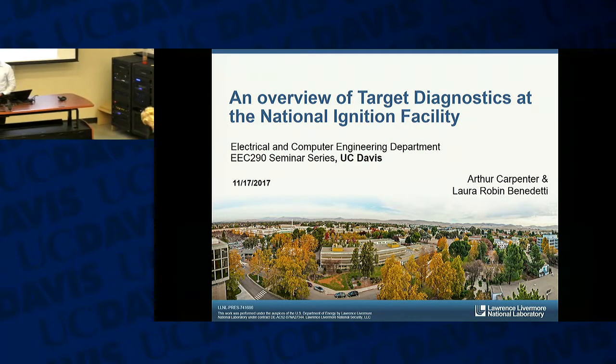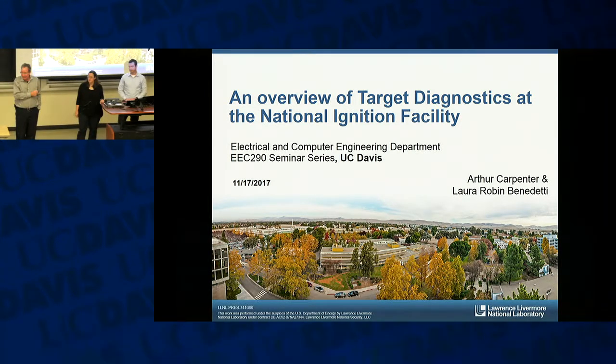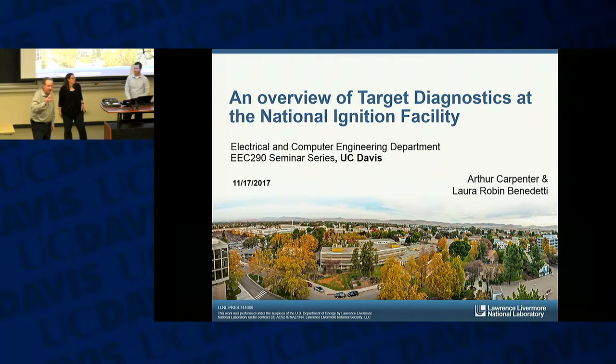Okay, today we have two speakers tag teaming on this. Dr. Robin Benedetti, and also our own Arthur Carpenter. Laura got her degree from UC Berkeley, and Arthur got his degree from UC Davis. And they are in different capacities working with the National Ignition Facility to look at very fast phenomena, and I won't talk anymore. I'll let them do it. So I should say, if you're interested in what they talk about and are interested in co-ops or internships or possible graduate study or employment down there, you can come talk to me.